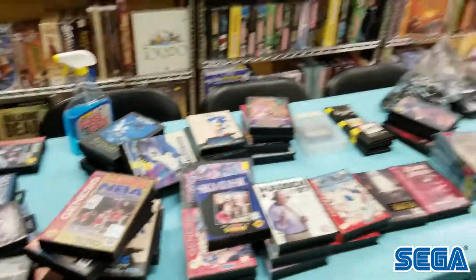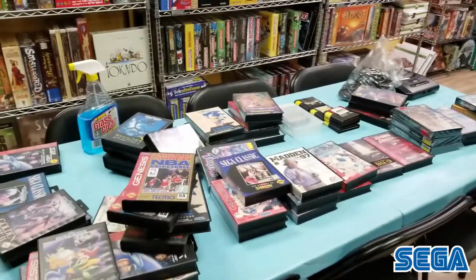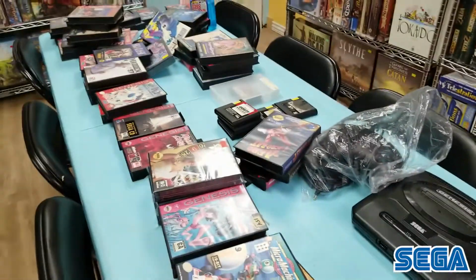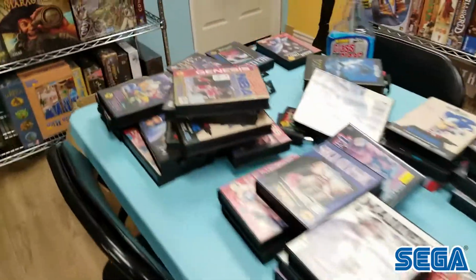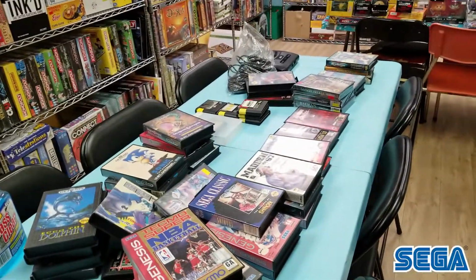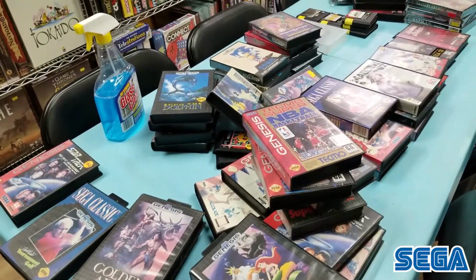So that's that there, guys. I'm going to take a snapshot here and do a video for the video thumbnail. Massive Sega Genesis find. Let me know what you guys think. Did I do well with this? Let me know in the comments below. It's a good collection. I think it's got a lot of potential here for resale value.